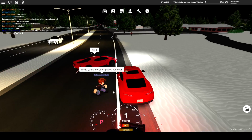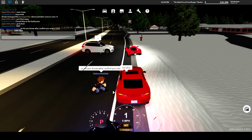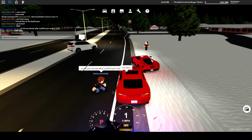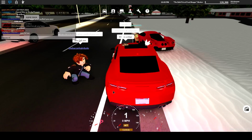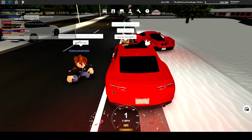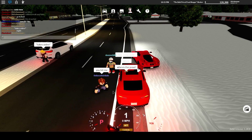It's the bacon hair, dude. Sir, do you know why I pulled you over? No idea. Because you're my dad. I didn't break any laws. I know my rights. I know my rights. When? Where's the proof? This is police harassment.